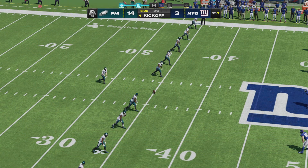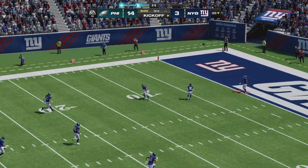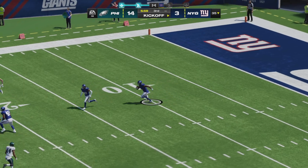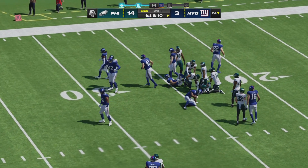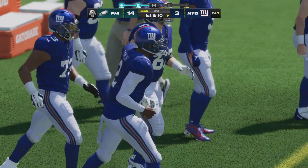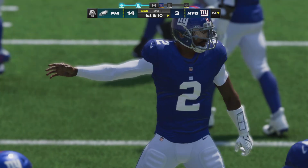Ready for the second half. 14-3 our score as we are back underway on EA Sports. Paris Campbell now on the return, and he'll be tackled just shy of the 25. Here's the Giants offense now getting set to start the 3rd quarter.